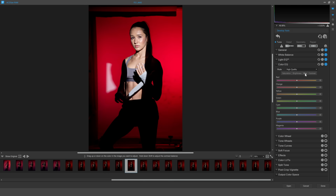And under hue, this is where you can really fine tune skin tones. Sometimes it goes a little too red, or sometimes it's a little too yellow. I'm just gonna come in here and slide this around a bit. I think pushing it just slightly towards the orange side looks really good.